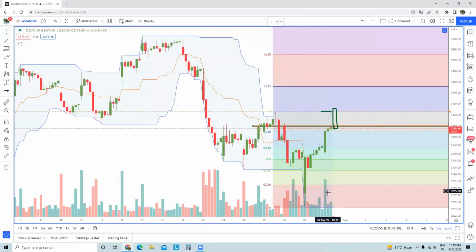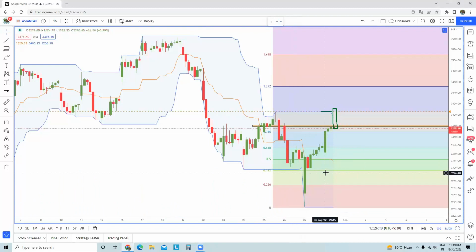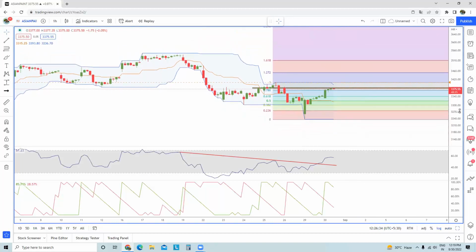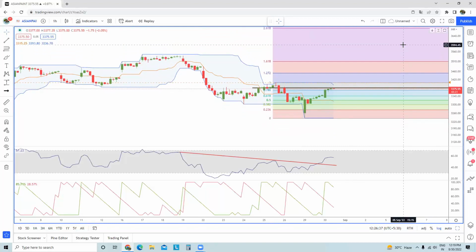If you check over here, the volumes are pretty decent when this up move happened, even when the prices were trying to bounce from 33.13 to possibly 33.33. Just a small move, but you can see there was a spike in volume, which is a good sign. So once we have this sort of breakout in price above 34.06 or 34.07 on an hourly closing basis, there is a possibility that the prices could move higher till 34.51, even 35.00. And if the rally continues, possibly even 36.00 or maybe even higher.